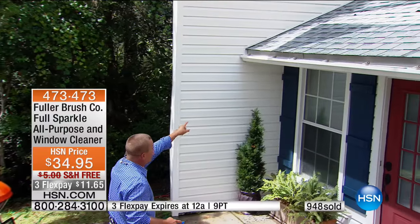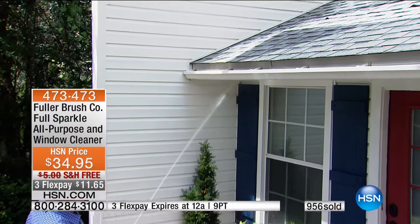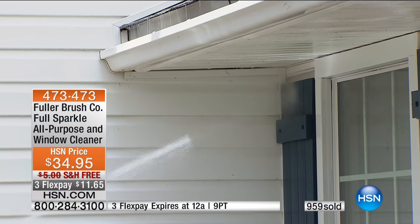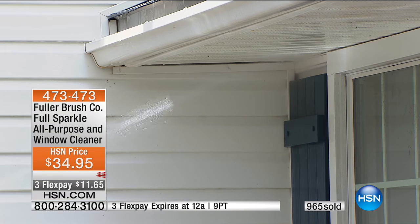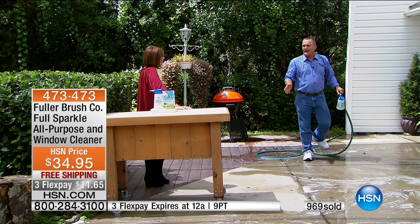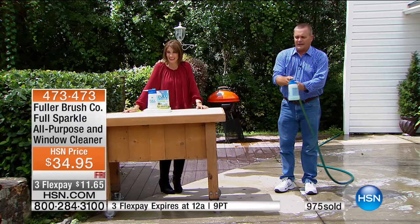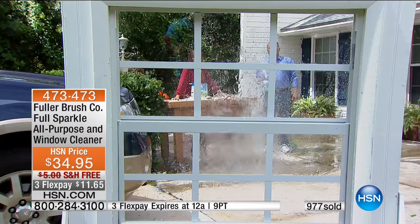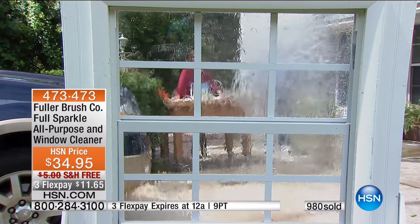Plus, up underneath the eaves, everybody has problems with cobwebs. You end up getting the bees' nests that build up over there. This has the power to blast that out of there. And again, you're not having to climb up onto a ladder. Right. I'm standing right here. I'm going to move right up here. We've got a window out here, okay? And I'll tell you what, this window is a good 15 or 20 feet away. It's easy to clean this window.